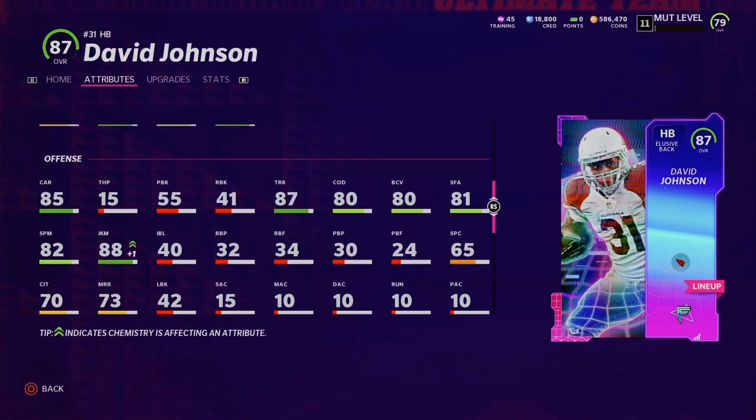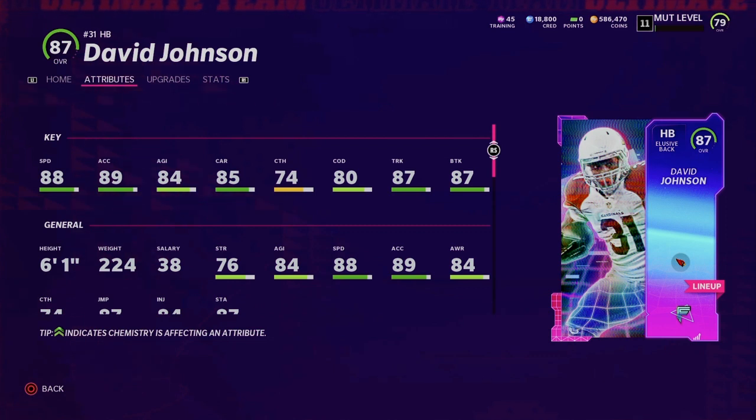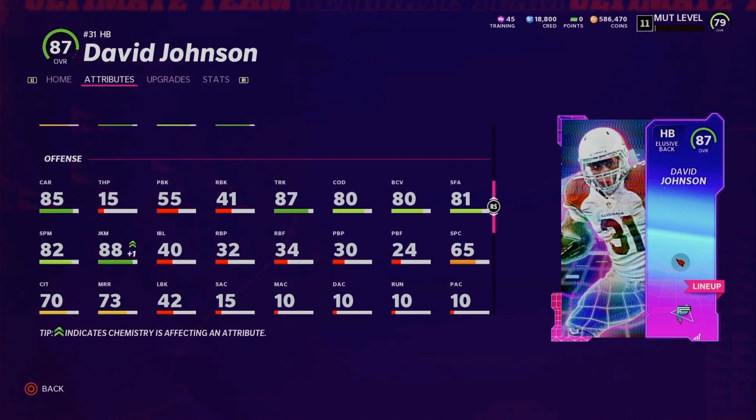But anyways, guys, that's going to wrap this up. Right now, his going price is about between 85 and 90K. That is a bit steep right now, obviously, especially in the beginning of the game. He did just come out. Give it a week or so, his price might drop about 10, 15K. But if you're desperate for a good running back, you cannot miss with this guy.